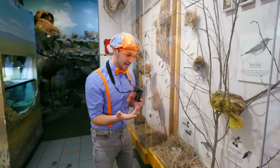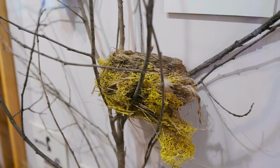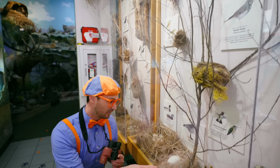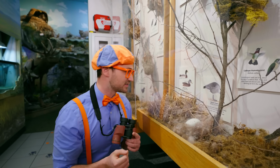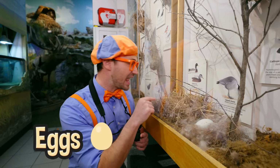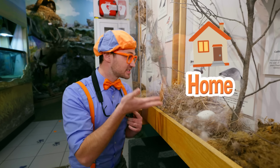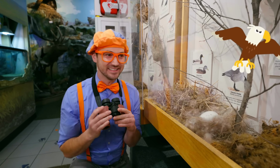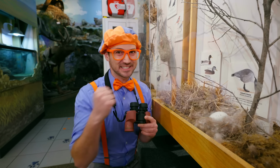Whoa! Hey, and speaking of differences, look at how neat this one is. Yeah, a bird made that with its very own beak and feet. Whoa! And down here, this one is made out of feathers. Wow, yeah, they use their own feathers. Whoa, and this one is really sloppy, but it definitely still holds eggs. Yeah, birds use nests like a home. They lay their eggs in the nest and then the birds hatch. And then the birdies can fly. Hey, why don't we head outside and maybe later we'll find a nest. But let's just go explore.